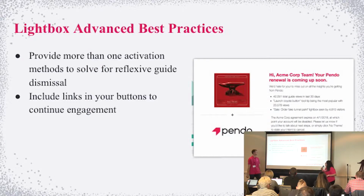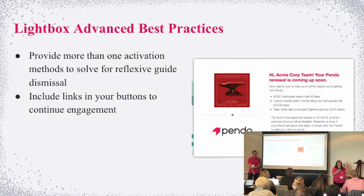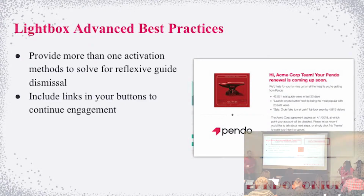Some more of the advanced best practice tips that we also have is provide more than one activation method. A lot of the time, your users are going to be super used to clicking the X right at the top of your Pendo guide or whatever other pop-ups you have. Have it then appear somewhere else, maybe on multiple pages, maybe on every page that they log into. We also have something called the Guide Center, if you guys are familiar with that. It pops up and they can go back and access that Lightbox. So giving your users the ability to see it as soon as they log in or at will, I think will solve for that reflexive guide dismissal.